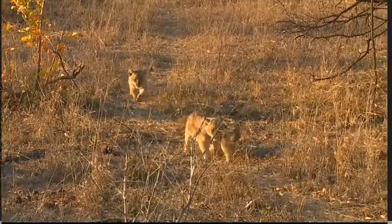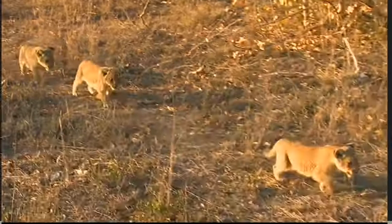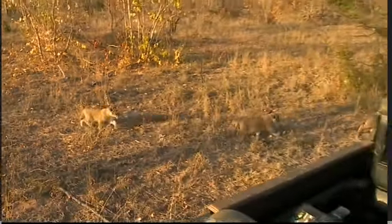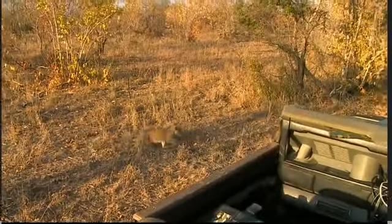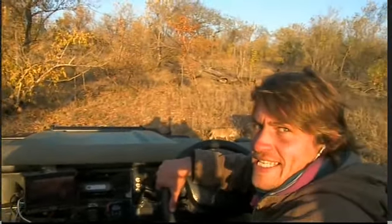So this is the first time we've seen these little guys. Sorry, my camera's going clickety, clickety, clickety, but I just can't help myself this morning. So those little cubs are less than 3 foot from the vehicle. Isn't that incredible? They're going to run past us now. Isn't this amazing, guys?